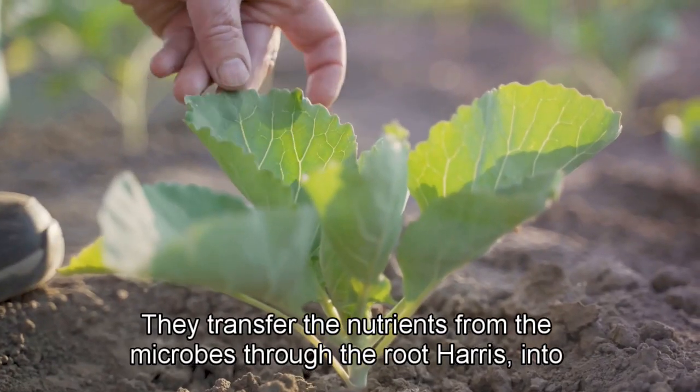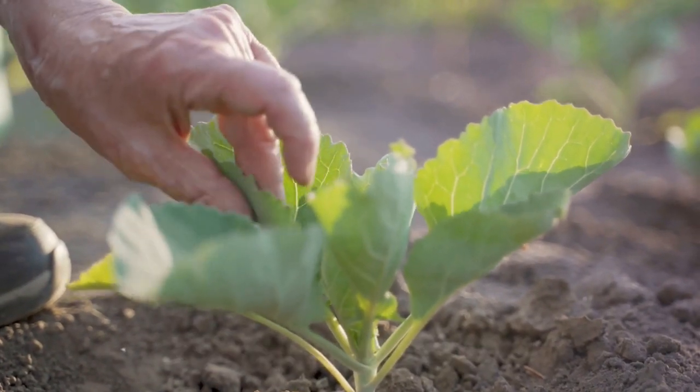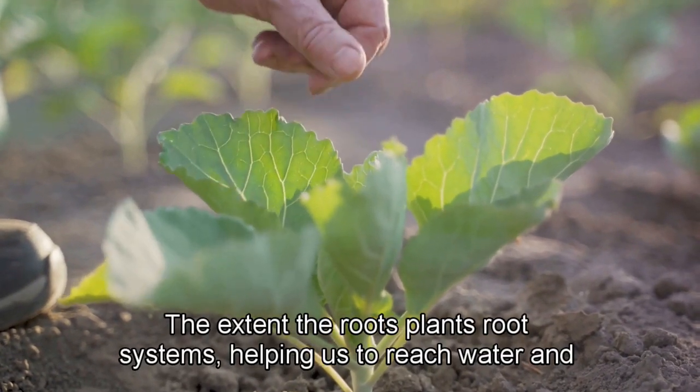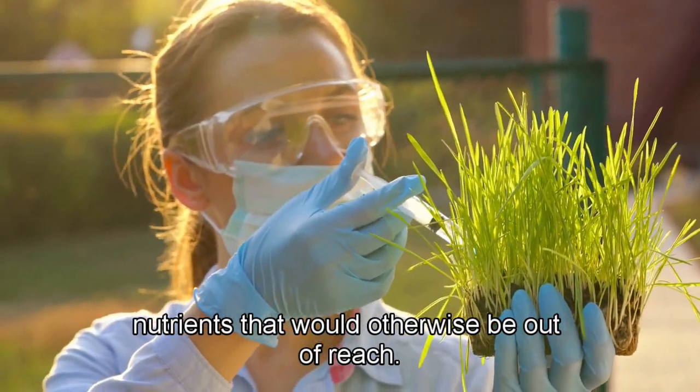They transfer the nutrients from the microbes to the root hairs into the tree or plants for absorption. The plant then transfers the valuable liquid into the body. They extend the plant's root systems, helping it to reach water and nutrients that would otherwise be out of reach.